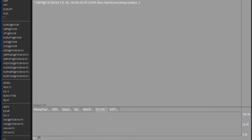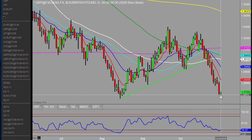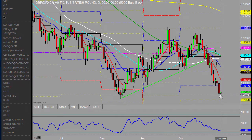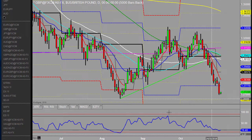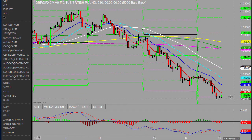Okay, pound. Well, you're almost making multi-year lows. Actually, we're getting down towards that area, heading towards the August lows for sure. At the moment, there's little really to suggest it's going to do too much from here.